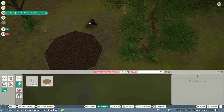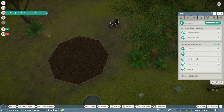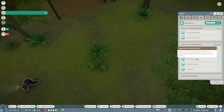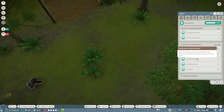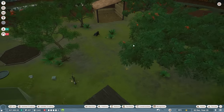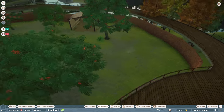So let's actually check up on the enrichment rating now. Hopefully we're going to be doing pretty well. Enrichment's 100%. Boom, got it, you guys, nice. And of course we do have a little sprinkler repeat thing right there. After the first toy, each copy improves toy enrichment by either smaller amounts or none at all. So yeah, seems like having repeats doesn't really help at all. But if you want to have coverage with the sprinklers, you have to place down multiple, especially in a huge area like this.